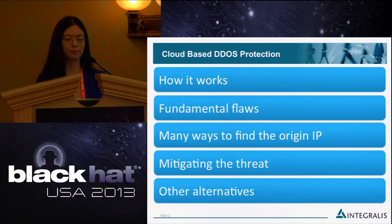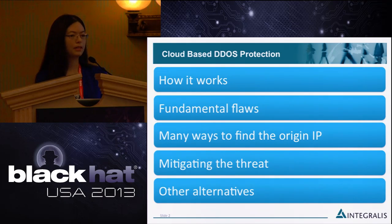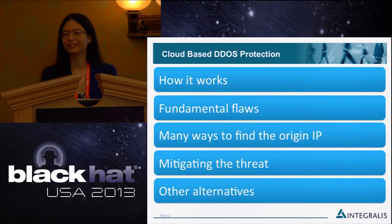And it turns out that bypassing these services is extremely easy. At this point, I can bypass DDoS protection in almost every situation, but I also realized a lot of legitimate websites also use these same services. So I thought maybe I should tell somebody about it. So here I am.